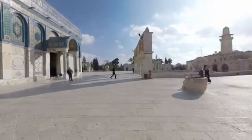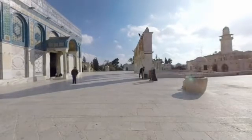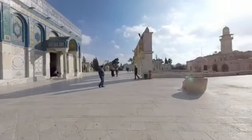In between the two larger domes, you can see a smaller octagonal dome. This was built to mark the spot where the Prophet Muhammad is believed to have led the prophets and angels in prayer during his night journey.